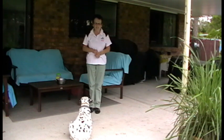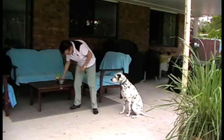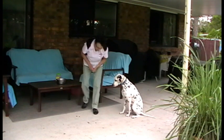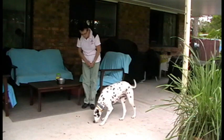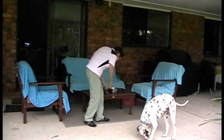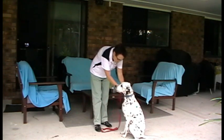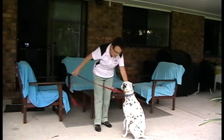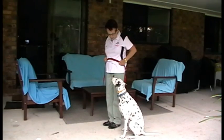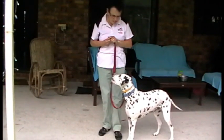Now I'm going to practice my leave with Copilot. Sit. Loose lead walking is also a very important behaviour. So, if you have your lead close by, get the dog to sit, yes, and put the lead on, and then just spend a few minutes with the dog walking in position. Yes. Sit.